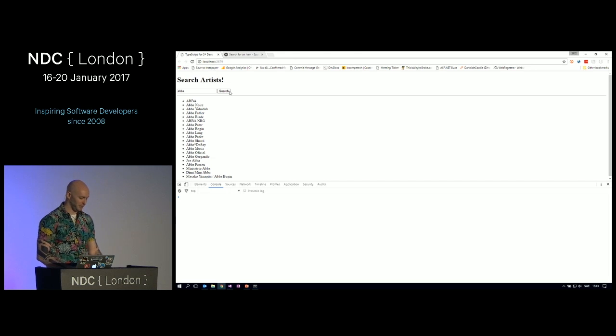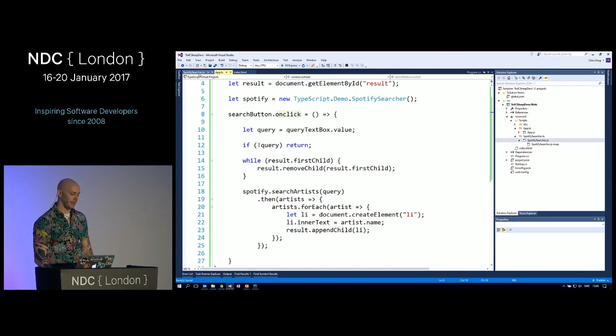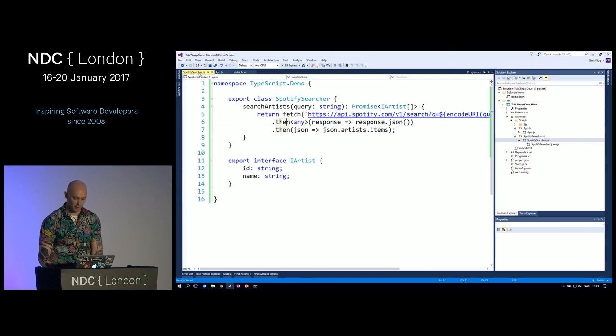That's very, very true. So that's actually kind of cool because I've got IntelliSense all the way through. It might not look hard to write this in JavaScript, but honestly, I would probably have made spelling mistakes and type mistakes and things like that going through this. I get all that help from Visual Studio.